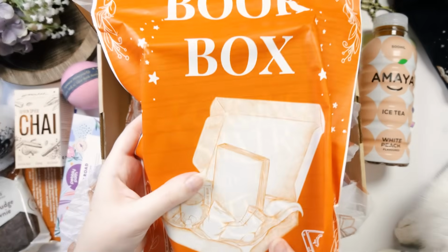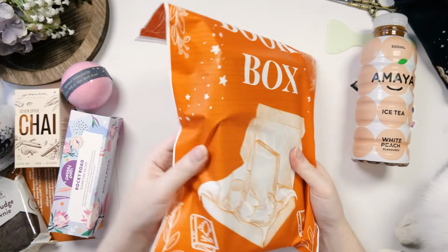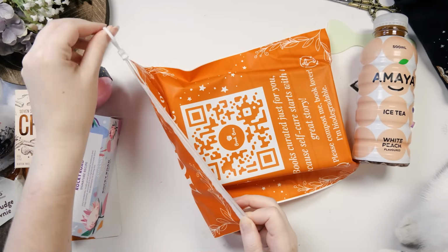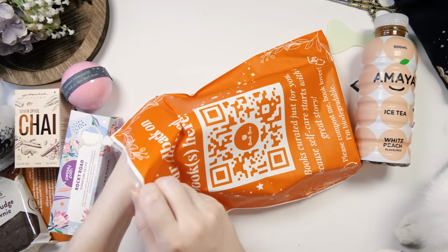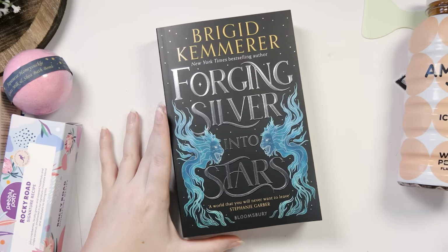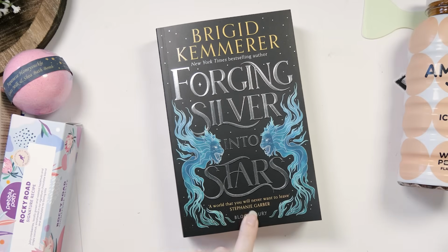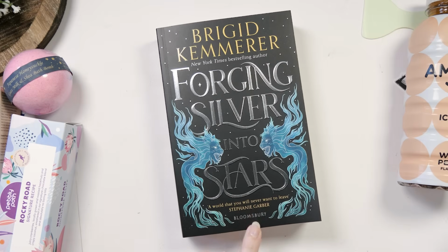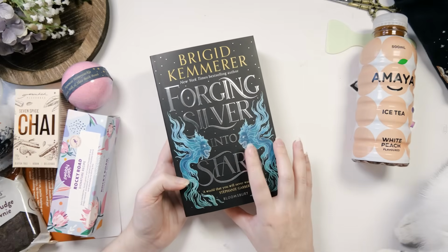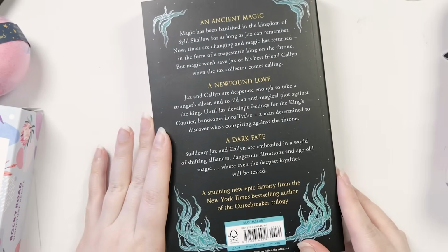And then we've got our book. I've got some spoilers coming through here. Not enough to really tell what it is, but it feels heftier. It feels like it's a bit thicker than our previous. Oh, and we've changed up the bag style too. It's resealable with like a Ziploc this time. Interesting. A beautiful, beautiful cover. Bridget Kemmerer, Forging Silver into Stars, a world that you will never want to leave, says Stephanie Garber. Well, she wrote Caraval, and that book was pretty interesting. That bodes well. What are these guys? I don't know, but I have some stickers that I feel like would go well with that for my reading journal, so that's exciting.